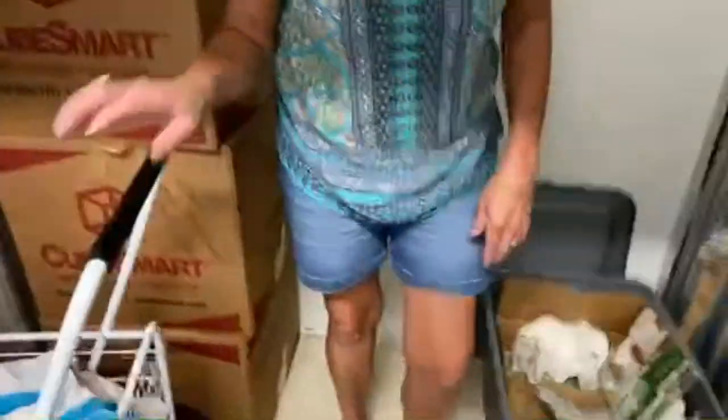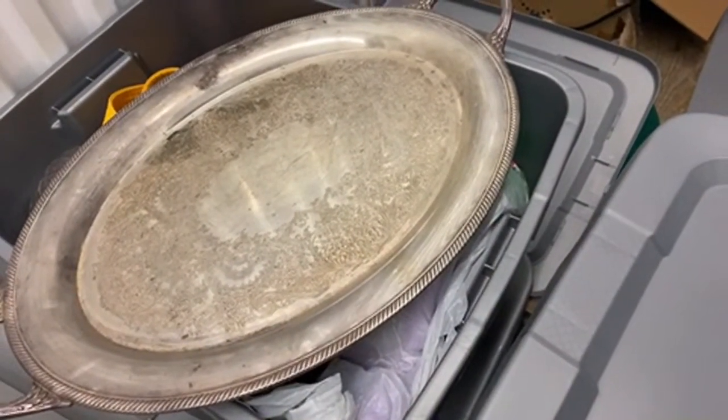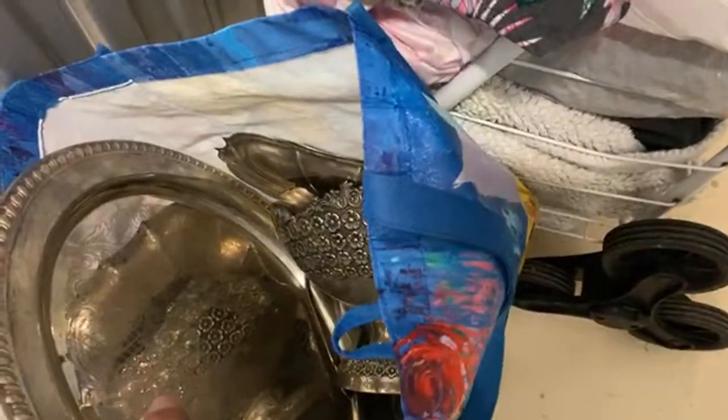Coca-Cola. Whoopsie. That's all right. We got a broom right there, so we can sweep that up. It's no big deal. Christmas ornaments. So it's probably, I don't see any maker's marks on it. I love it, though. It's so pretty. Silver plated stuff.